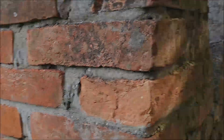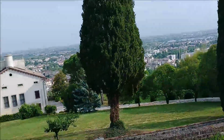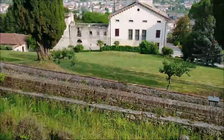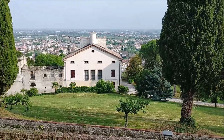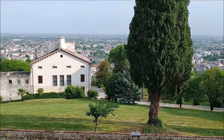So you've got this nice little turret style wall, I don't know what you call it. And then you've got these little gardens, the original gardens down here. Doesn't look like they maintain them too well, but it's pretty beautiful. And then some homes below, looking over the city of Conegliano. Now I'm going to go with my wife and explore this place a little bit more in depth.